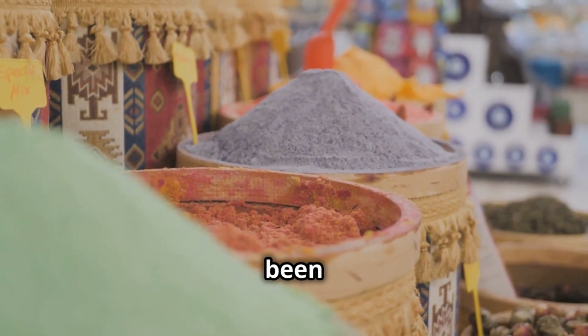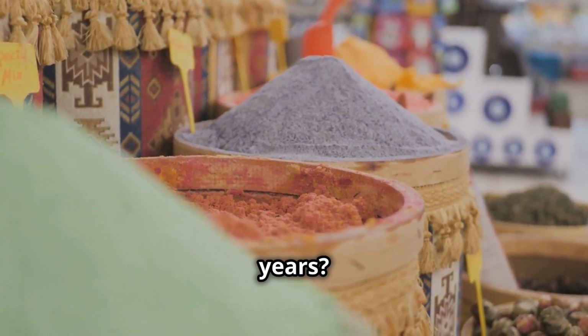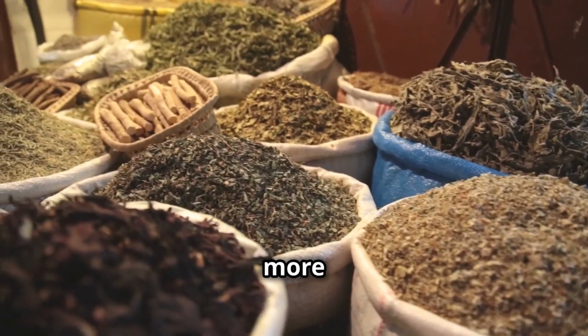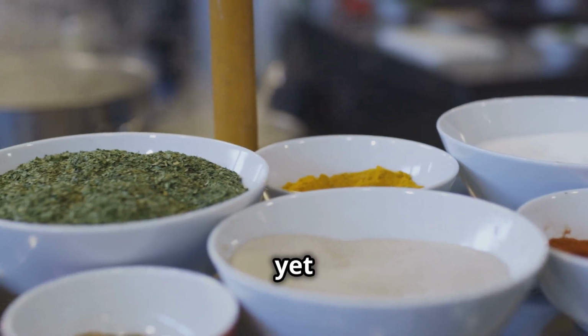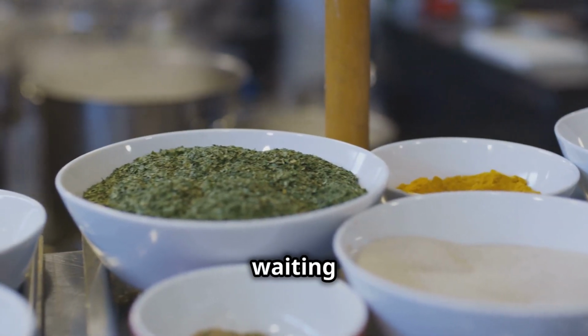Did you know Mahleb has been around for over 2,000 years? Once upon a time, it was more precious than gold in spice markets. Today, it's a beloved yet under-the-radar ingredient, waiting for you to rediscover its magic.